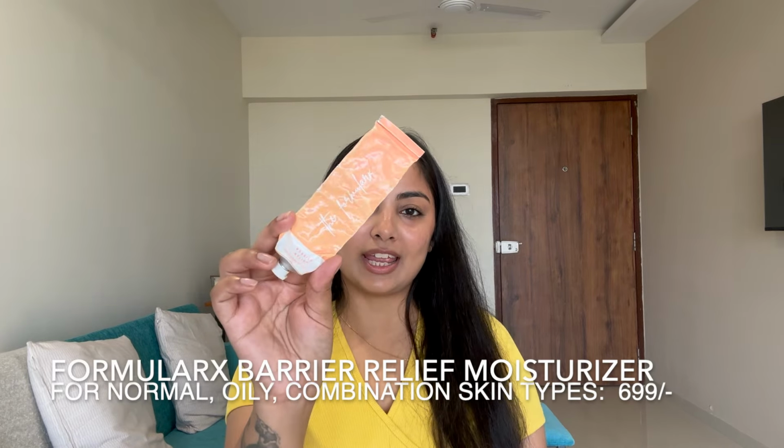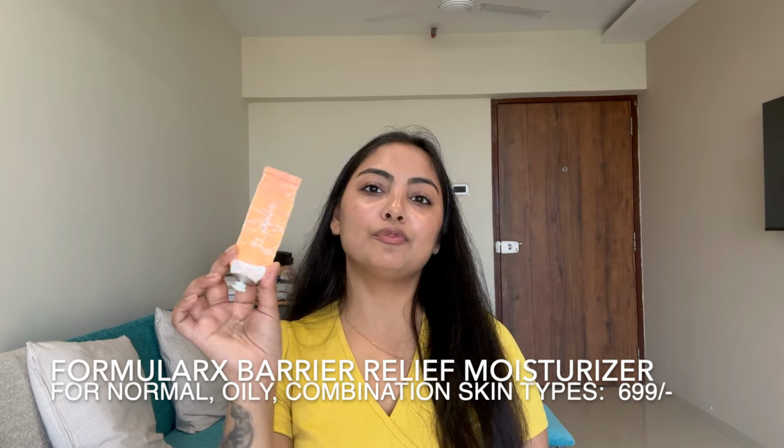Moving on to skin types like oily, acne prone, combination, and sometimes even dry skin type which tend to get oilier when you're living in a very humid climate. I'm going to give you 4 bomb recommendations. The first one is the Barrier Relief Lightweight Moisturizer from the brand FormularX.